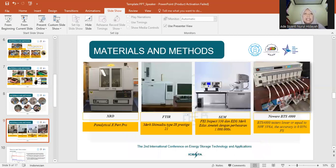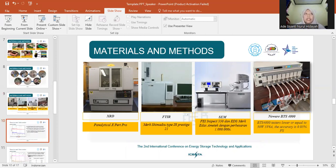And then these are the analytic methods we use: XRD characterization, FTIR, SEM, and Neware BTS 5000. The Neware BTS is used to check the performance of the supercapbattery.